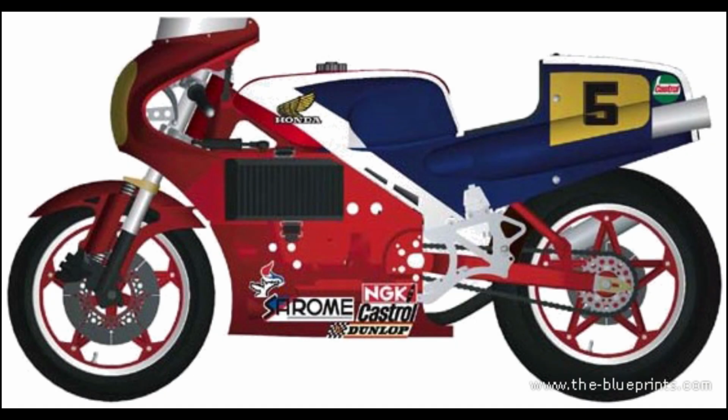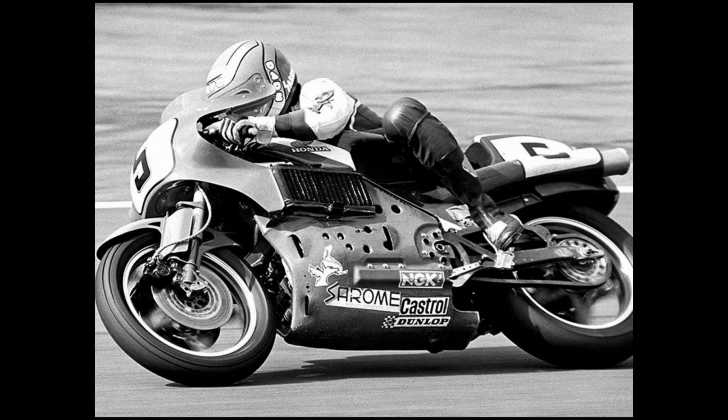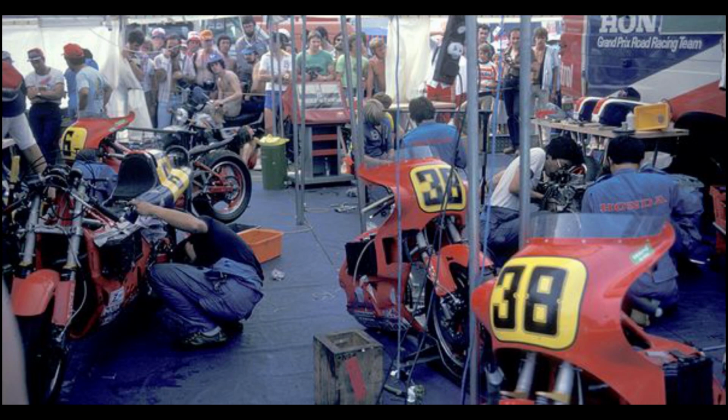In 1979, Honda went racing with their NR 500. But it never really lived up to the success that Honda was hoping for. The bikes were plagued with issues, prompting journalists at the time to refer to the NR 500 as the Never Ready.